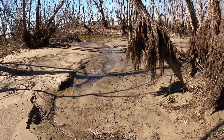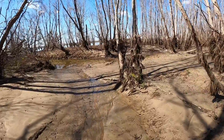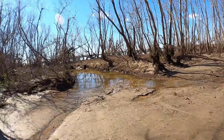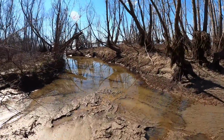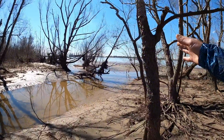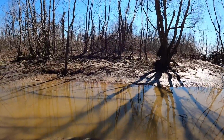This is what we wanted to look for, this pond. Well, it's a pool. If you want to call it a pond, it's fine by me. It is really small, but it was the freshest as far as being previously connected to the river. Look how clear that water is too. This is where it connects to the river, and then it comes through here like a little channel.